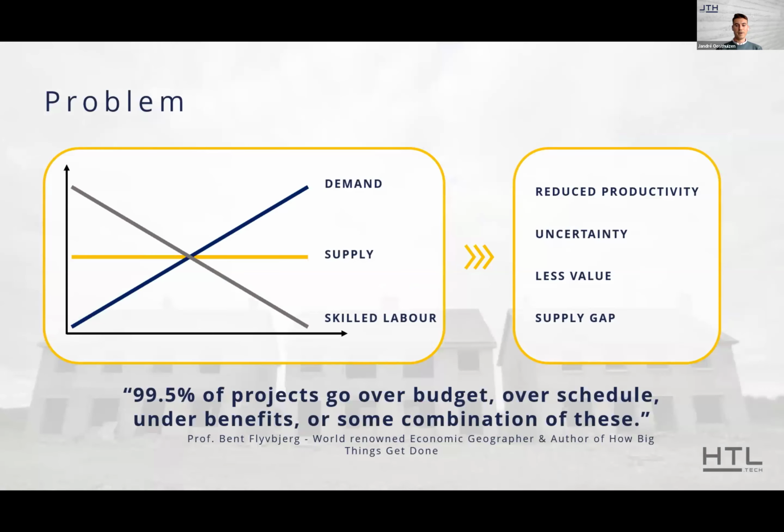The current problem we're facing is that we have the same sort of supply at the moment with ever increasing demand and an ever decreasing skilled labor force. And what all of this leads to is reduced productivity, uncertainty within the delivery market, less value being provided, and a supply gap, which is where we come in.